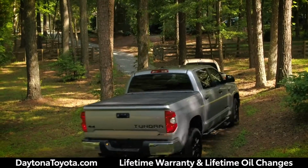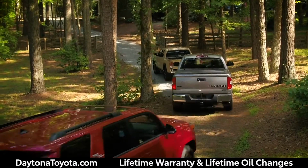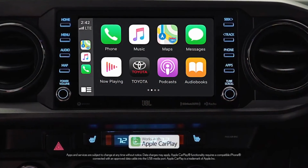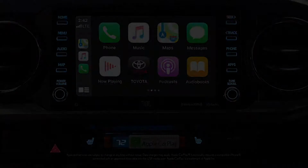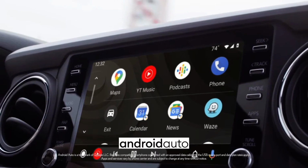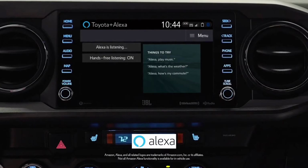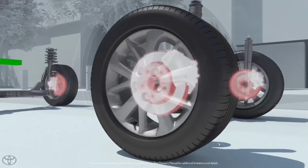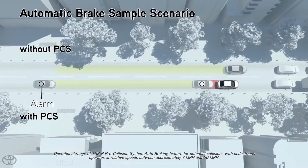And the best part is that there's several important enhancements across the whole family. For the latest models, they all come standard with Apple CarPlay support for your iPhone, Android Auto for Android compatible devices, and Amazon Alexa compatibility. Plus, they come with advanced safety technologies thanks to Toyota Safety Sense P.